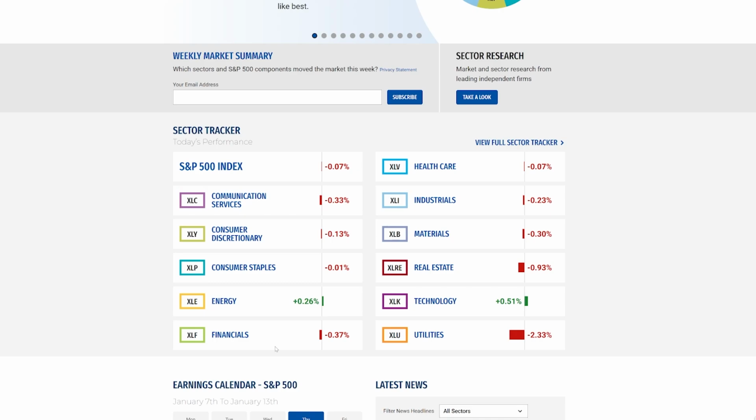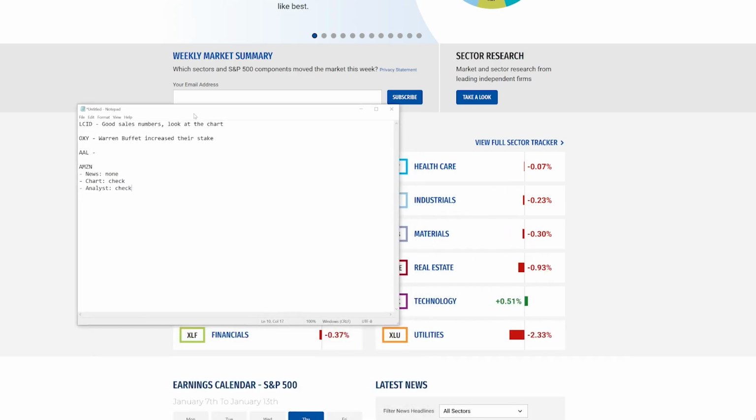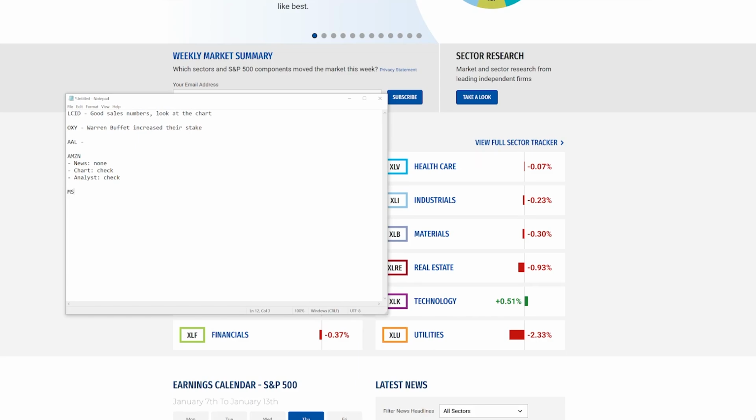If we go back to Apple, right, or Microsoft, if I'm looking at Microsoft and I'm looking at some checks, maybe with Microsoft, they had news, check. Microsoft had chart, check. Then I'd say the sector, check.